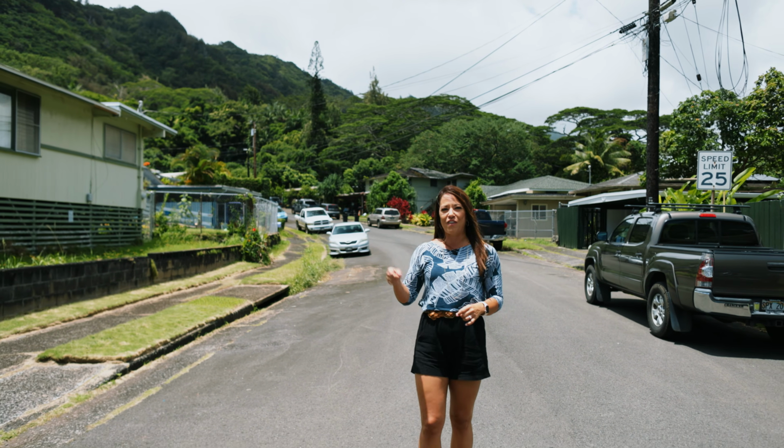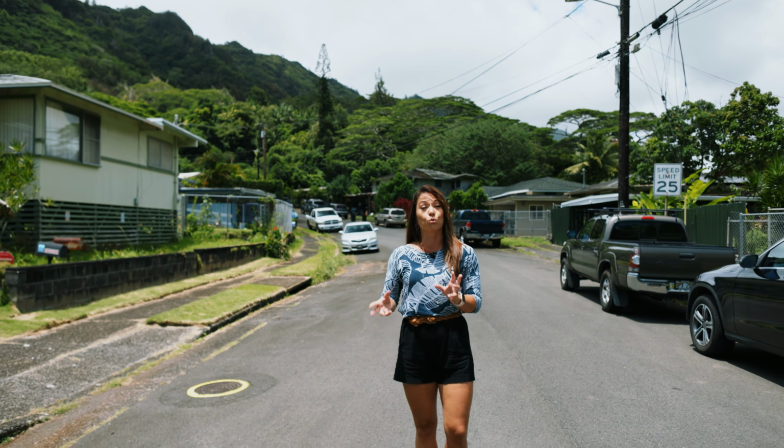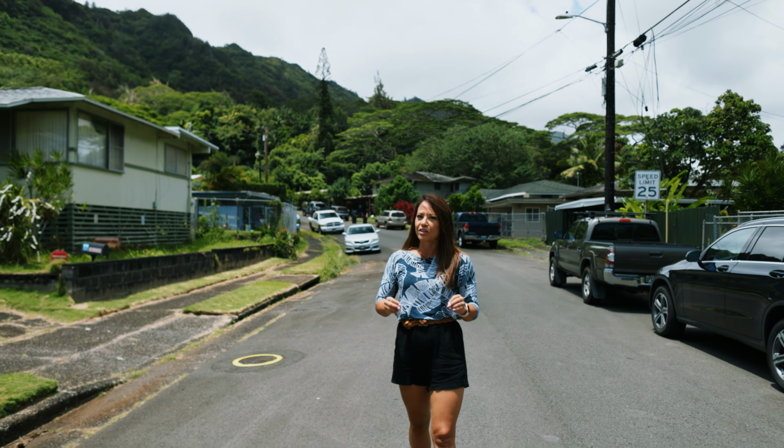Now, after we leave this valley, we're going to venture into Kalihi town. We're going to visit my very favorite bakery called Liliha Bakery, the original actually, and we'll show you what the real Kalihi is all about.